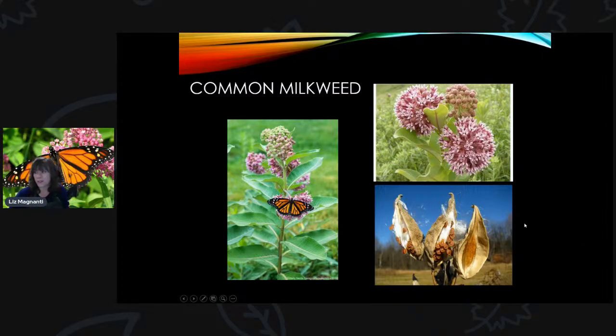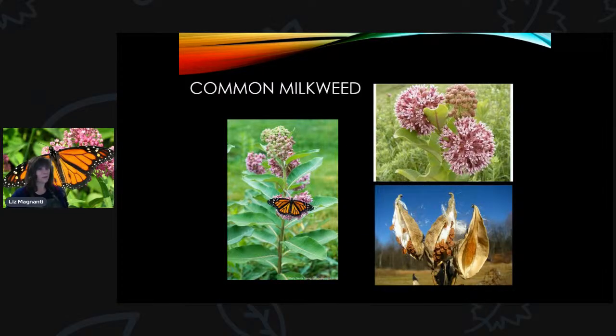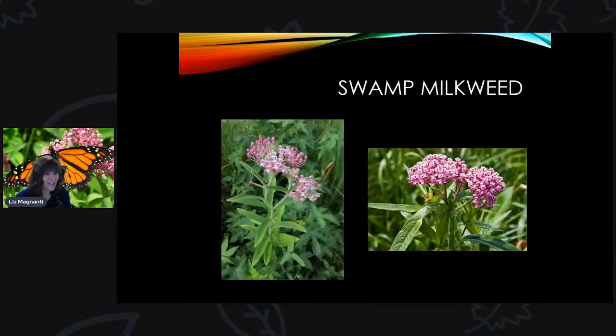And some of the seed pods are already starting to turn gray like this, I've noticed. Some of them are still green, but once they start to turn gray and start to split, you can gather those seeds, you can gather the seed pods themselves, and you can plant them in the garden. Or if you want to wait until spring to plant them, you want to store them in your refrigerator for a period of time, because they do need to undergo the cold stratification in order to grow. So you can definitely plant common milkweed. I've got some growing in my garden, so I do provide it, but it is definitely spreading.